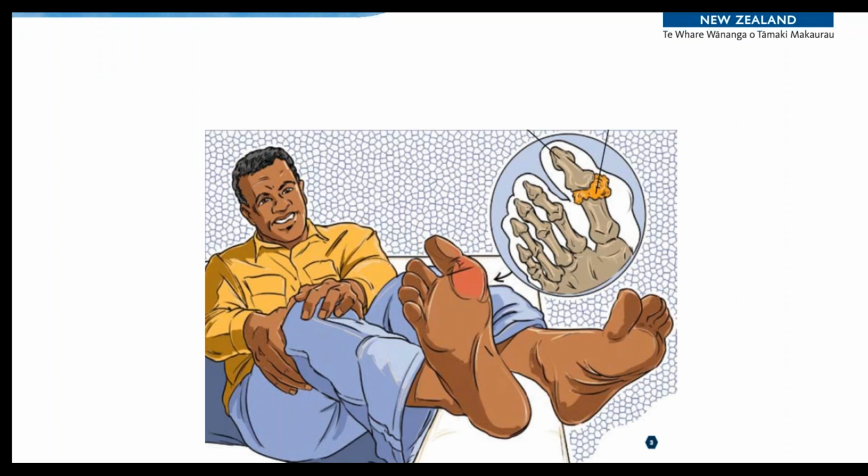I work in Manurewa in South Auckland, so this is the picture of gout that I see. A Maori or Pacific man coming in limping. There's a special gout limp. It's a pretty painful condition, but these chaps can usually put weight on it. It doesn't look like a sprained ankle as they walk in.